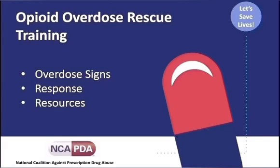As you may know, every community in America is being impacted by an opioid overdose epidemic, which is related to either painkillers prescribed by a doctor or illegal opioids such as heroin. What many do not know is that those who overdose from opioids can survive if a life-saving medication called naloxone is administered quickly enough. Naloxone is readily available and very easy to use. This training video will demonstrate how to recognize an overdose and respond to it.